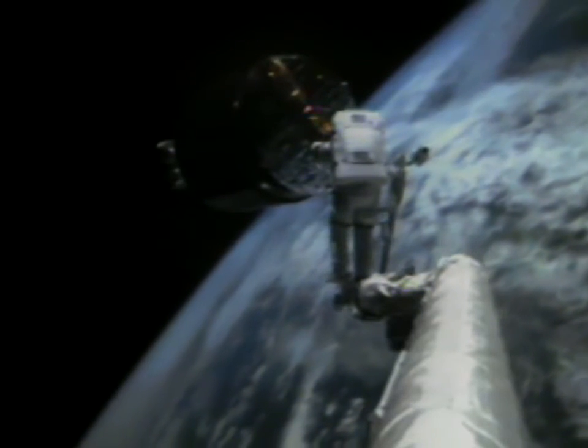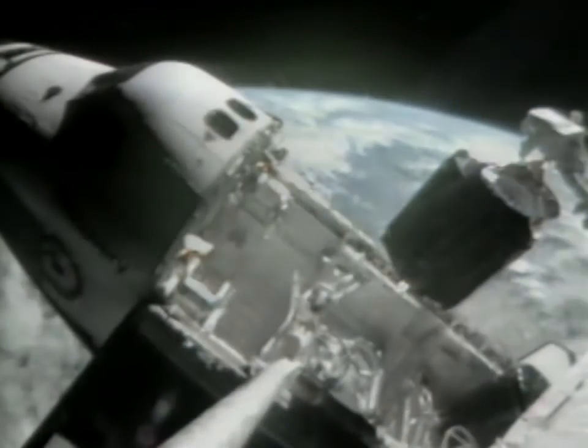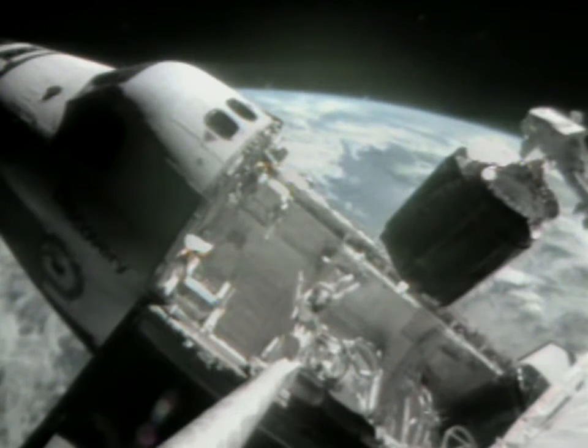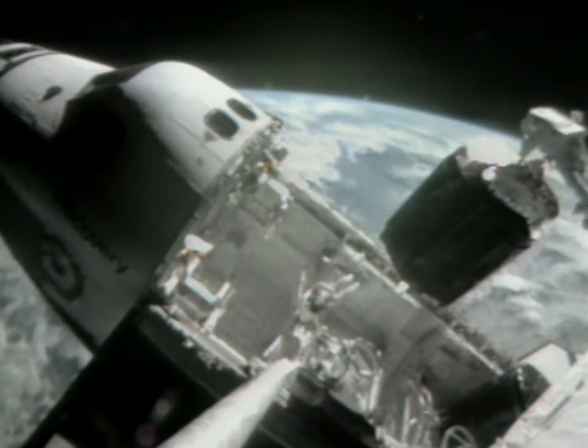But the major difference was I would hold the satellite from a position on the arm, the robot arm. And that enabled us to work in the vertical without getting near the satellite already safely stowed aboard.